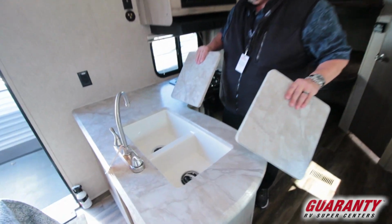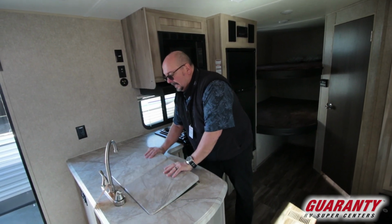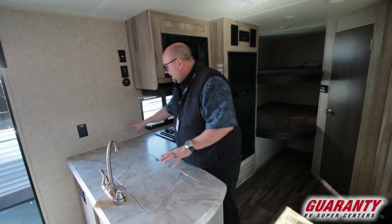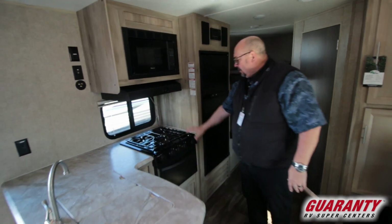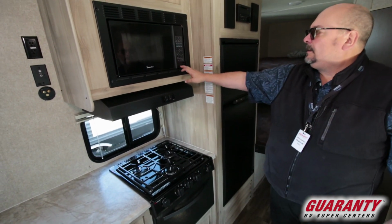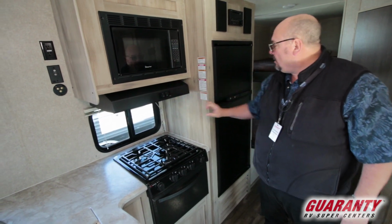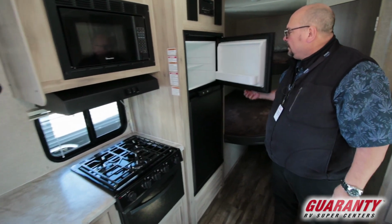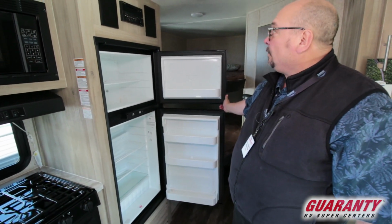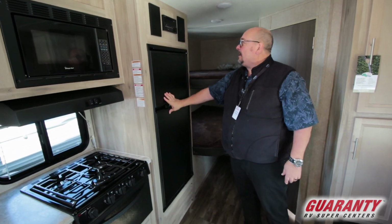Really nice split sinks. They're big, they're beautiful. These covers help a lot, because if you want to get a pizza out here or make sandwiches, you have that ability. 3-burner stove with a nice gas oven, a microwave, and the light and fan combo. Also a nice Norcold 8 cubic foot fridge, and then you have your Furrion electronics up here.